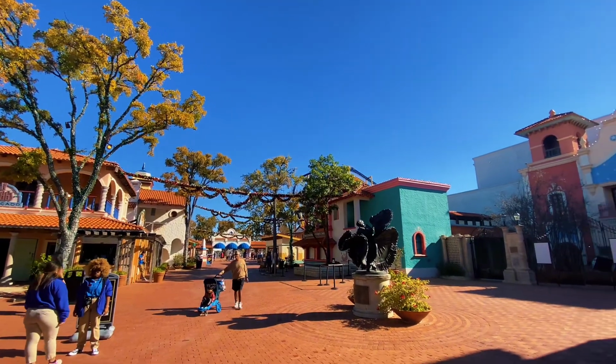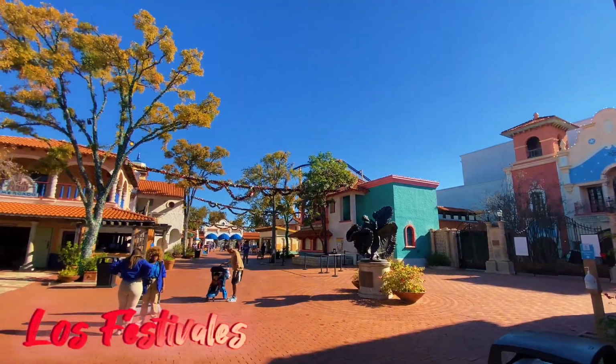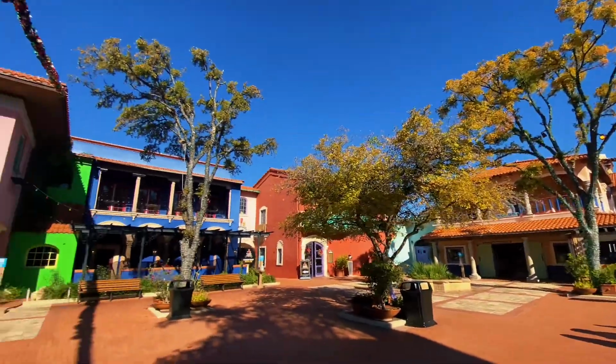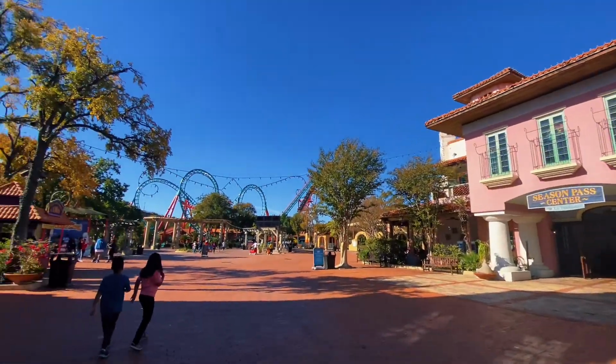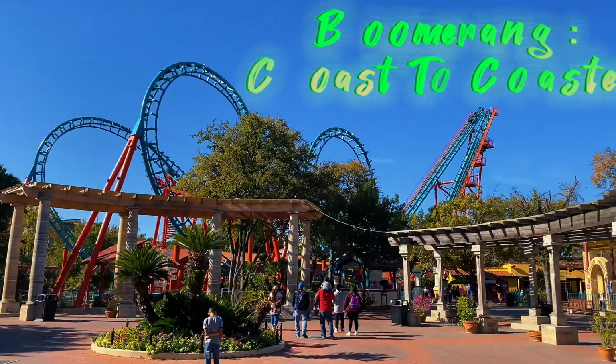The very first area you'll encounter when visiting Fiesta Texas will be Los Festivales, the intro to Fiesta Texas. Themed after the mix between Texas and Mexico, you'll see a bunch of Mexican architecture, and there are a few attractions in the area, which are Goliath and Boomerang Coast to Coaster.